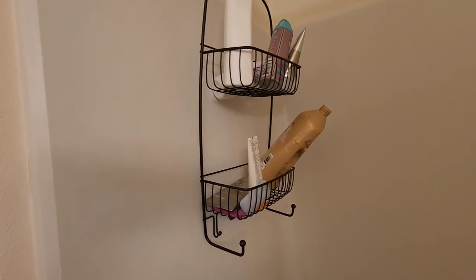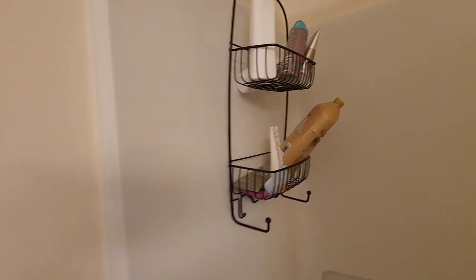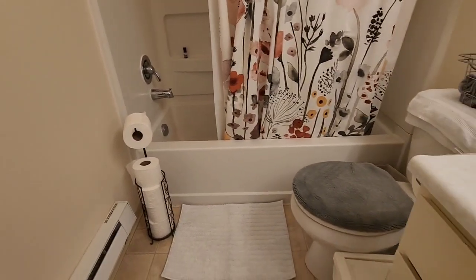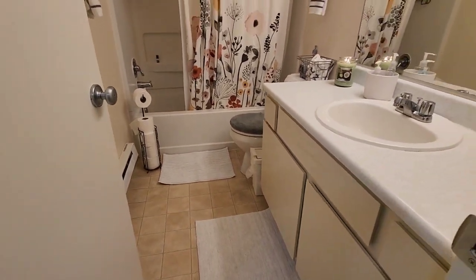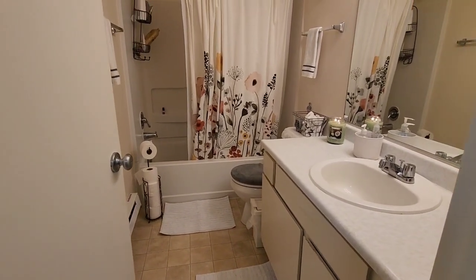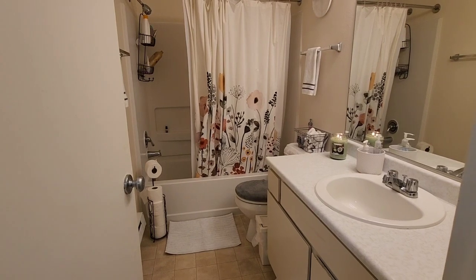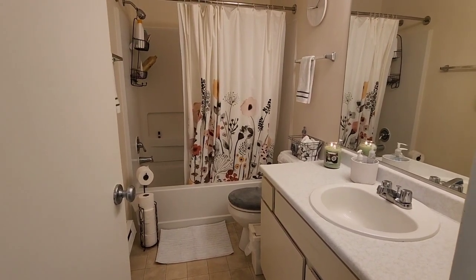I think that one was from Bed Bath & Beyond, I believe, because I really like that one because it has like the little hooks. So I did invest in that one. But yeah, everything is just really inexpensive, on a budget, and how I decorated. But I just like the real clean white coloring. It's just really refreshing. It's just really like a really calm type space to be able to get ready and take a bath or shower, etc.